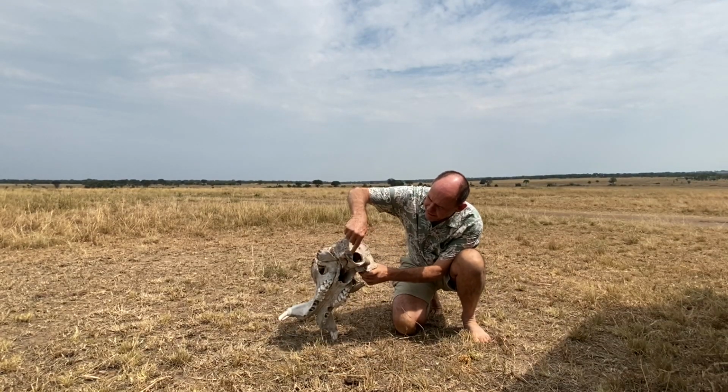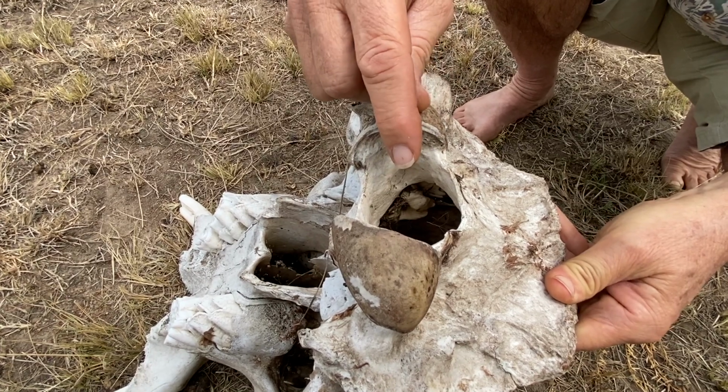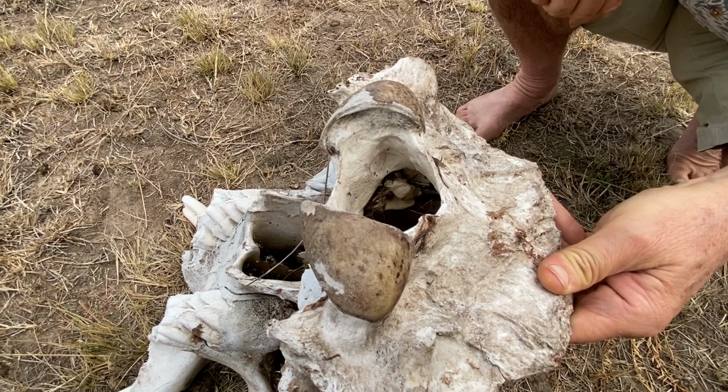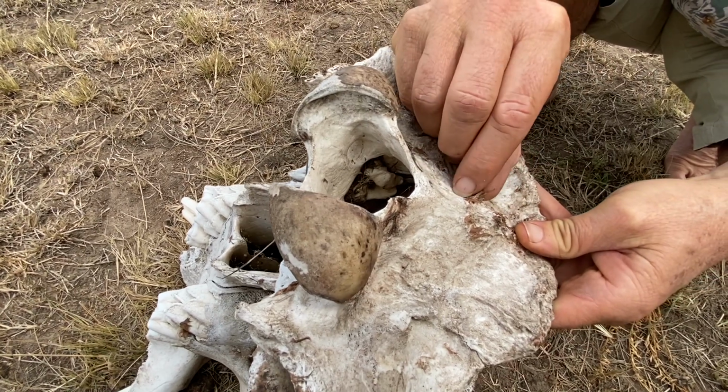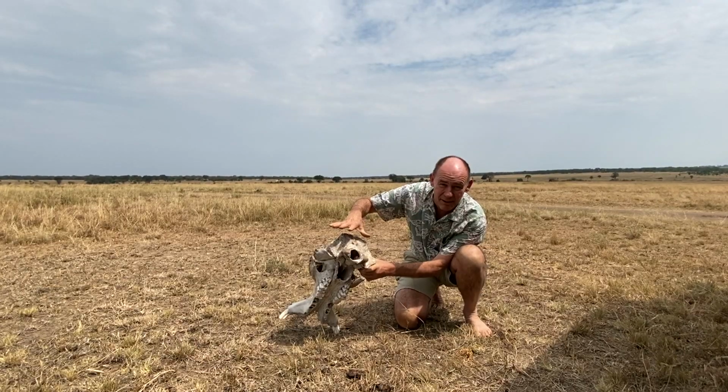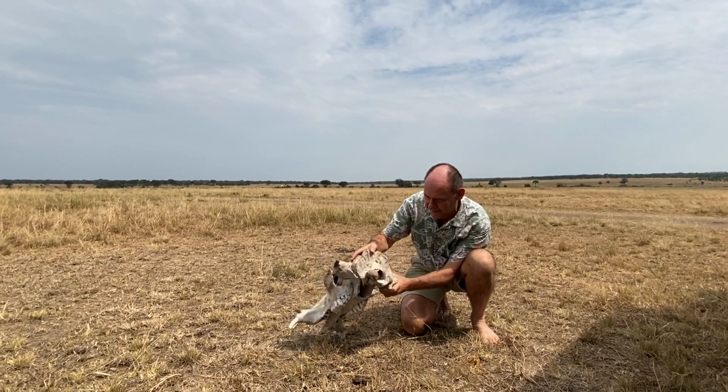Let me show you here. This is where the spinal cord would have emerged from the skull. You see with the two big condyles here. And then there's even little bits of tissue here, connective tissue. This is where the muscles were attached to this part of the skull, the big neck muscles. So he's got huge neck muscles.